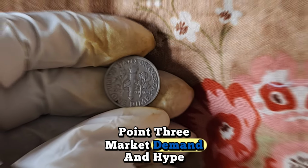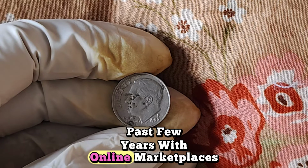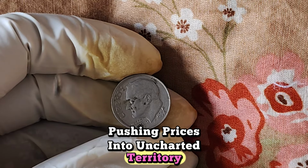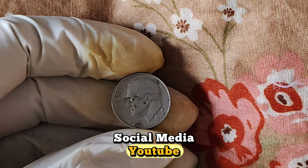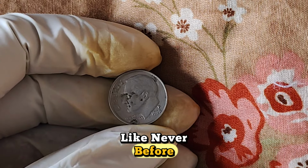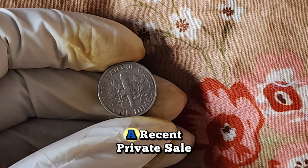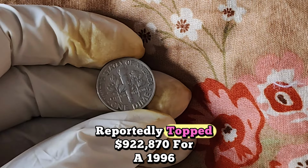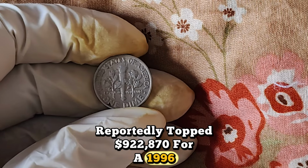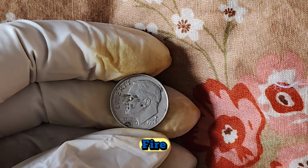Point 3. Market demand and hype. The coin collecting world has exploded in the past few years, with online marketplaces and auctions pushing prices into uncharted territory. Social media, YouTube, and digital influencers have shined a spotlight on modern coins like never before, and the 1996 P dime is now part of that wave. A recent private sale reportedly topped $922,870 for a 1996 P era dime in mint condition, and that news set collectors on fire.